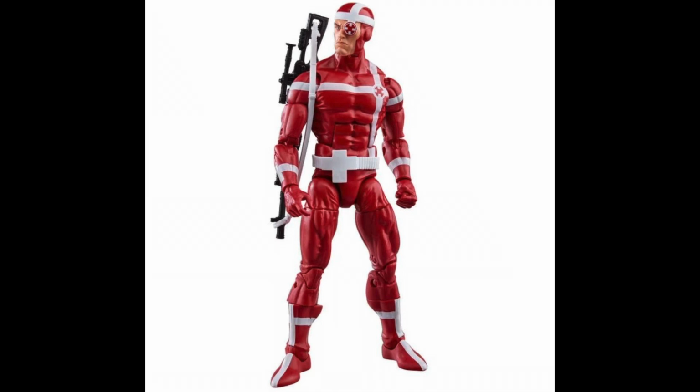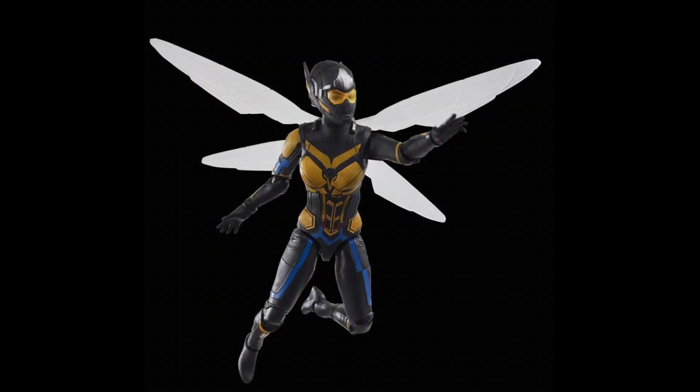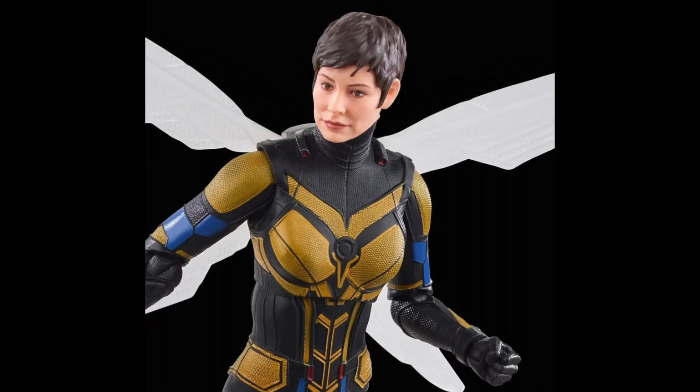All right, let's move on to the movie figures. We have some really cool movie figures over here, starting with Wasp. She looks really good. I love the costume design. I think of yellow and black with Wasp easily, and this looks really cool. I liked the last one too, but this is a nice upgrade. I like the touches of blue in there. The head sculpt looks good, so I can't really complain about that.